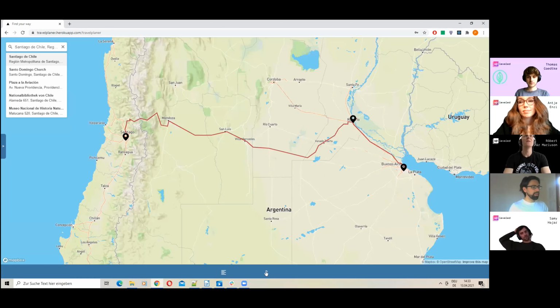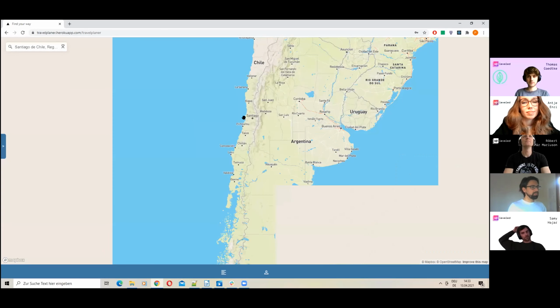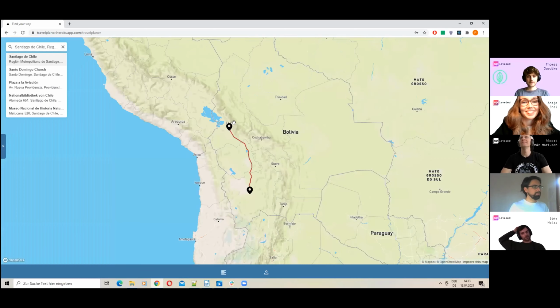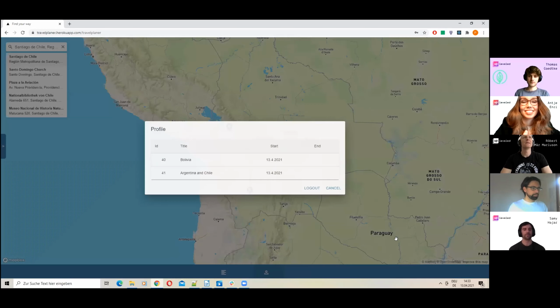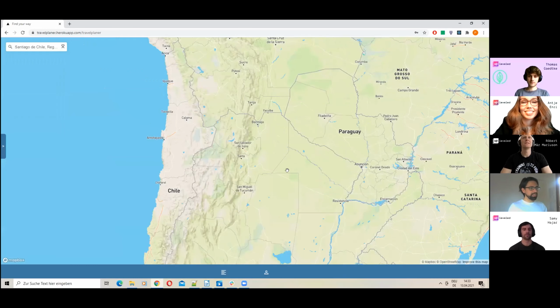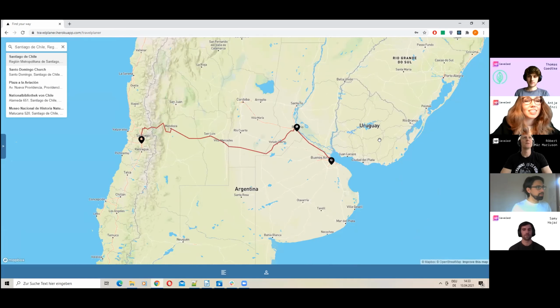I can show you that by giving you an idea of, I have another trip, which I just prepared before, which is in Bolivia. So if I go here, you can see it's a very simple trip. It's from La Paz, going down to the Salar de Uyuni. And if I go back now to Argentina and Chile, you can see that this change has been persisted. So that's basically it. Thank you very much.